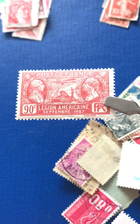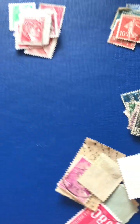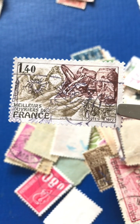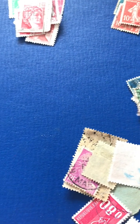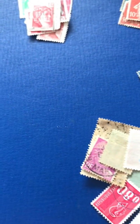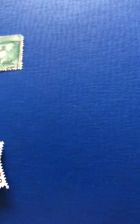Marianne on paper, Postage Français, Légion Américaine, 1927. Big supporters. Of course, America was founded on a lot of the principles of France, revolutionary France, because America was born from revolution, as was modern day France. Milieu ouvrier de France. Oh, so we're getting some nice oblong stamps that fit well in a presentation. Also, one or two moderns.